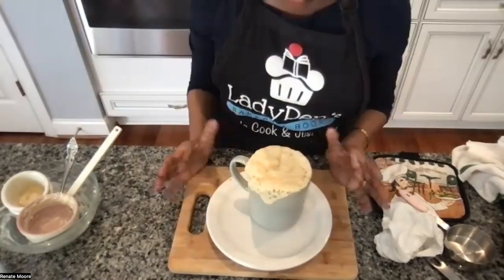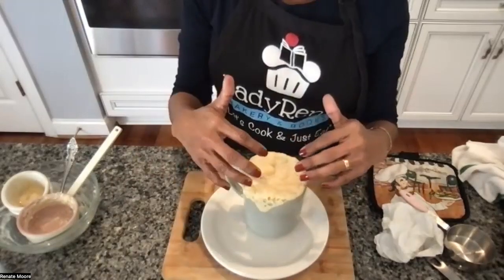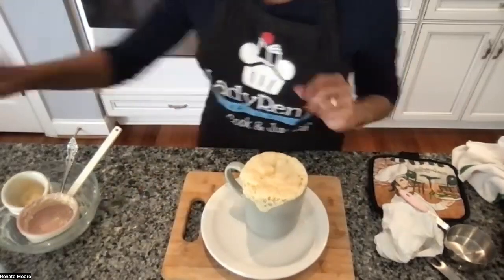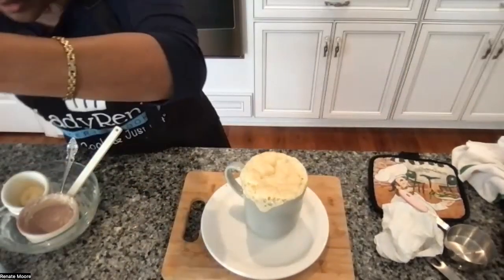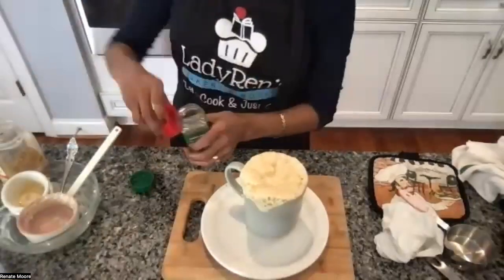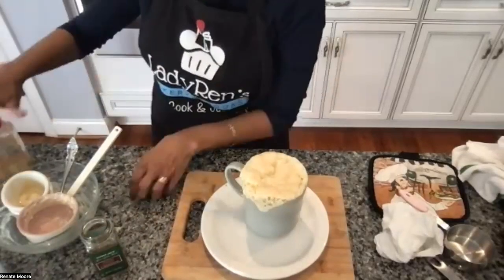So now you have choices. You can either serve this with ice cream, or you can put a sprinkle of what we use, which was the ginger and the cinnamon, and a drizzle of maple syrup. And you would eat it directly from the mug. Of course, it's very hot.